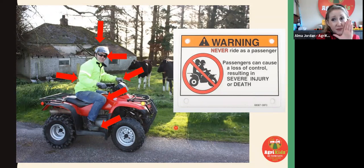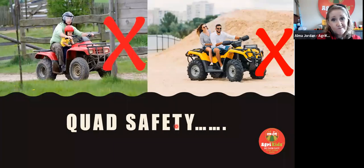But I found some people who don't know their ATVs. Oh no. Now I know they have helmets on, but look, we have a passenger here and they look a little bit young, don't they?